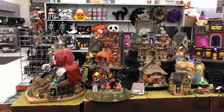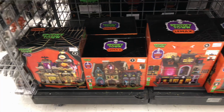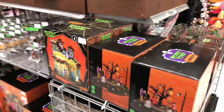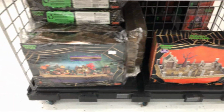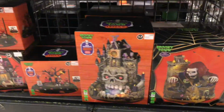Well, that's it for all the Lemax buildings, but before we leave this section, let's take a look at what they have in stock. And it looks like they still have a lot. I believe all this stuff is 20% off right now, so if you want any of it, I'd recommend going to Michael's soon, because this stuff never lasts. Spooky Town is very popular every year, and a lot of these pieces become collector's items pretty quickly.